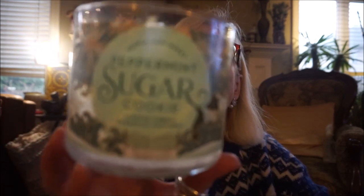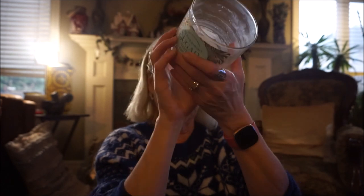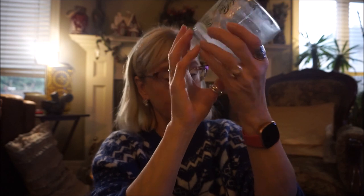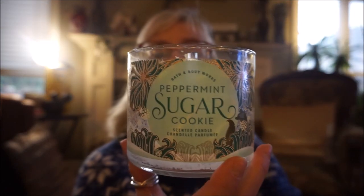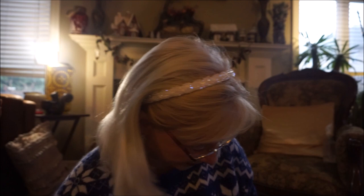And this is Peppermint Sugar Cookie. I've gone through a few of these. And this is from 2020. Crushed peppermint, creamy butter, and soft sugar cookies. So yeah, I do get that creamy mint scent. I probably get like 75% creamy peppermint and 25% sugar cookie. The peppermint definitely is the stronger scent. But compared to Twisted Peppermint, this is much tamer. This one always has a really good throw and it's just a really yummy scent.